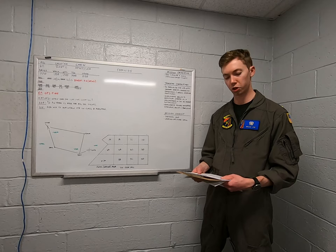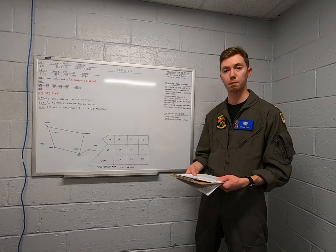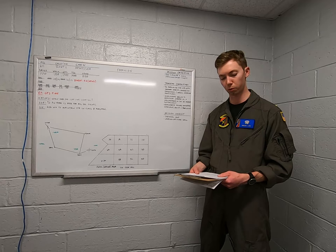For ICS failure, if we lose ICS, we'll troubleshoot extensively. We can always talk to each other on a TAC frequency over aux or over the base frequency. And if we're unable to do so, we can try and pass hand signals or hold notes up to the plexiglass in between the cockpits. And if that's unable, we'll expect to recover back home with the IP taking all the comms as applicable.